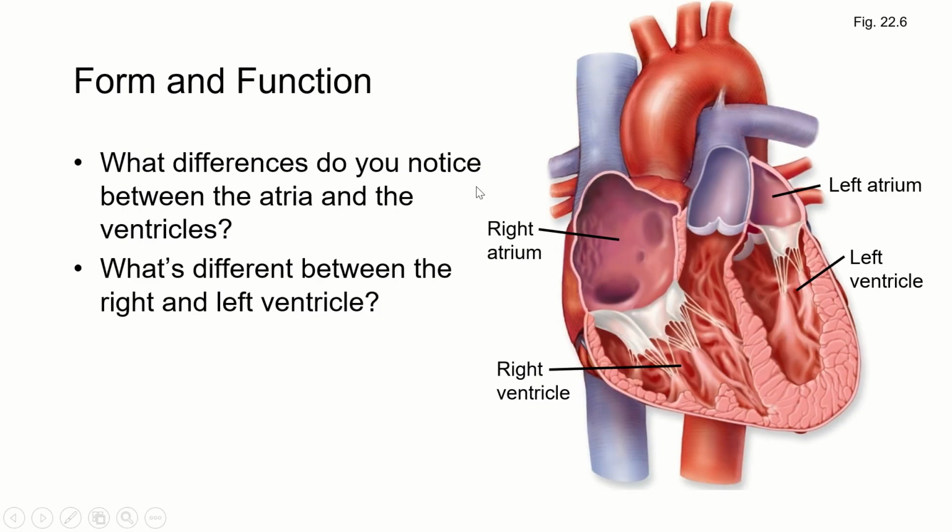So what differences do you notice, just looking here, between the atria here, atrium is singular, atria is plural, and the ventricles here? Well, it's pretty obvious that the walls of the atria are very thin and the walls of the ventricles are much thicker. And that's important because the atria don't have as much muscle mass and can't make contractions as strong as the ventricles can.